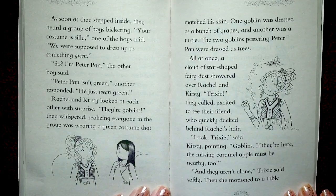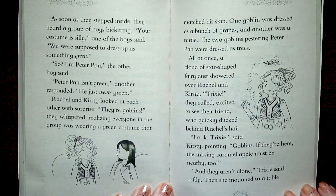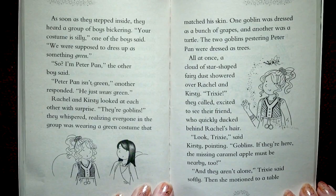"They're goblins," they whispered, realizing everyone in the group was wearing a green costume that matched his skin. One goblin was dressed as a bunch of grapes. Another was a turtle. The two goblins pestering Peter Pan were dressed as trees.